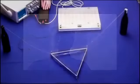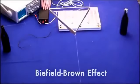I said, well, do you think that this is functioning like the Biefeld-Brown effect, like these experiments that were done back in the 60s with levitating things with electrostatic fields and stuff? He said, well, that may be it, but one of the things I saw was that it was using zero-point energy. It was using scalar energy. Really?